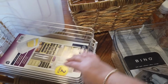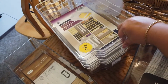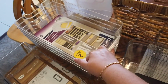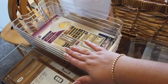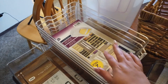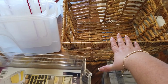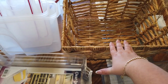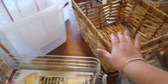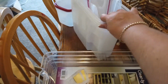And then I got 2 sets of these bundles. So there's 4 containers here all together, and they come in a set of 2 for $9.99 as well. These ones are not as big depth-wise or width-wise, but they're actually a little bit longer. And these were $9.99 as well. I can't remember if I said that. And then I got this woven basket to put all the bags in. And this was $12.99.